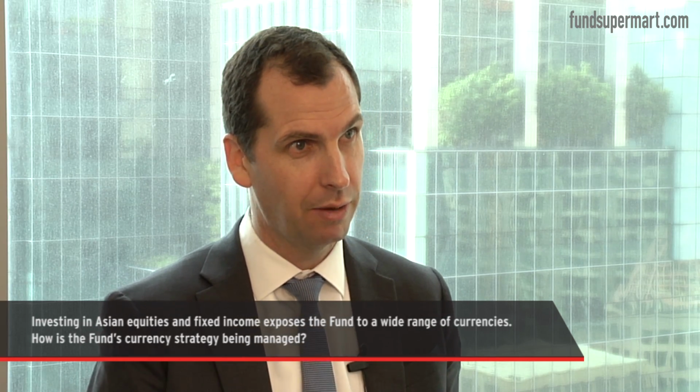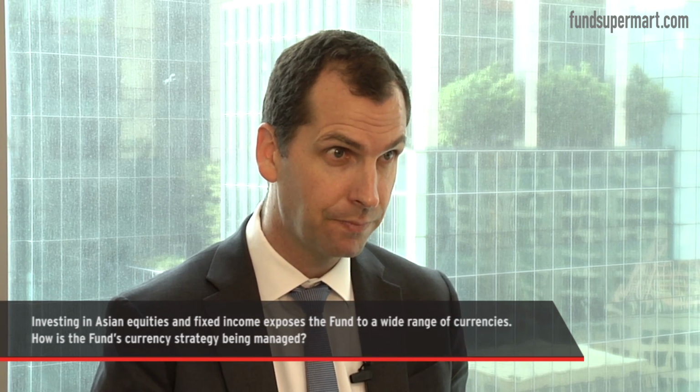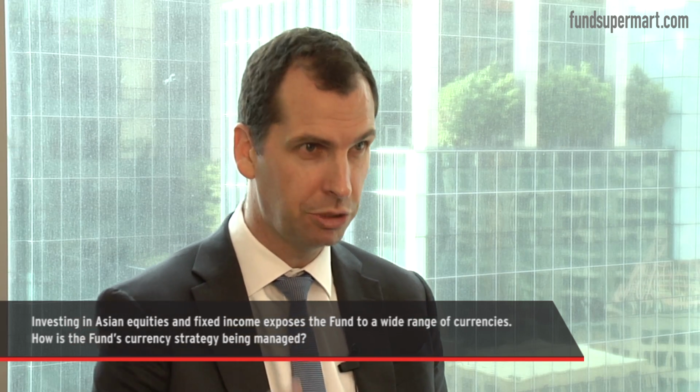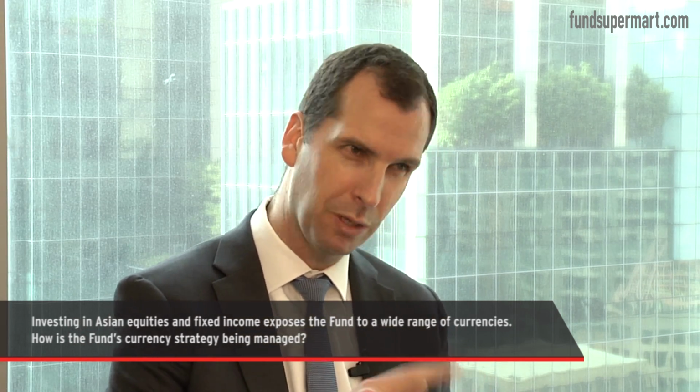In other cases, maybe we don't have a specific view, but a currency is very volatile. A good example of that would be something like the Australian dollar, which has been quite up and down. It's got quite expensive, it's got quite cheap, it's been quite volatile. And there, particularly if it's trading towards the top of its trading range, we would tend to hedge out the currency because we don't like that extra volatility. And that often helps when you have a market correction. Having hedged out those higher risk currencies helps stabilize the fund's performance.